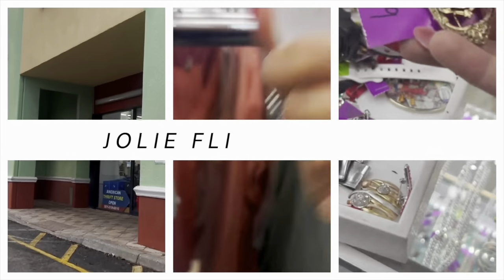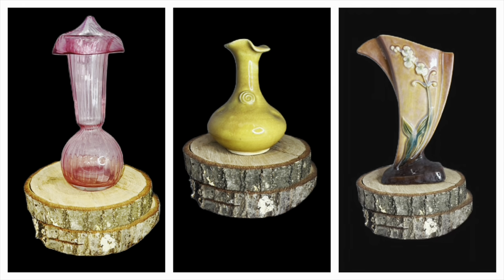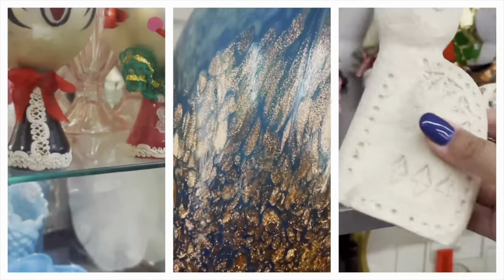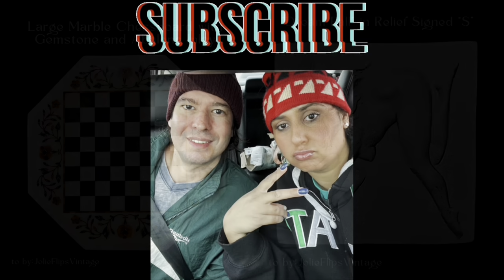Find the old treasures and get them to new vintage lovers' homes. We here at Jolie Flips Vintage pick through every location we visit with a fine-tooth comb. Be it thrift shops, garage or estate sales, vintage markets, or antique malls, if there are secondhand luxury pieces lurking around, we will surely find them. So pull up a seat, get cozy, and Jolie flip with us.